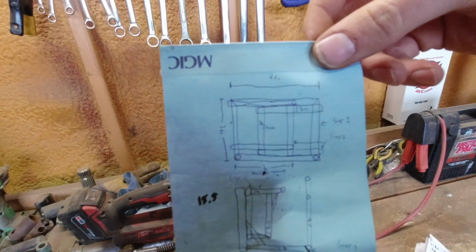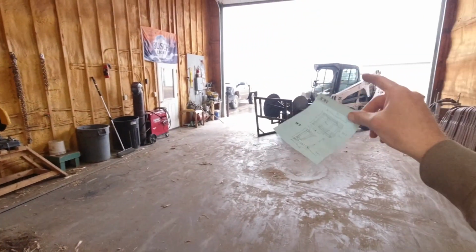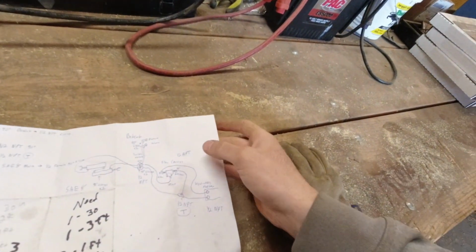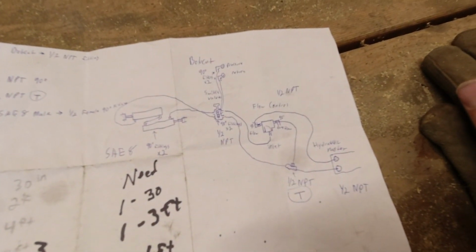Went from this, just some drawings and some plans, to that thing. Here's another sketch of the hydraulic system and how that was all gonna play out. It's really fun to be able to start with something like that and then end up with a working machine.